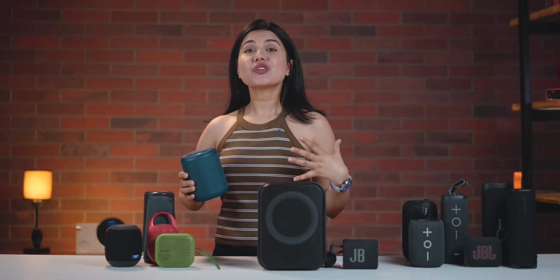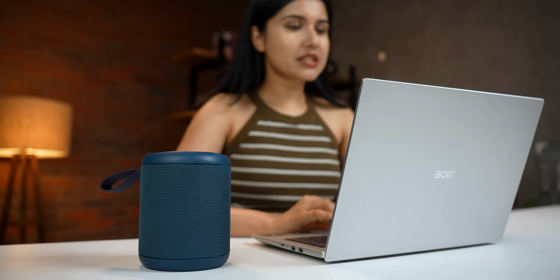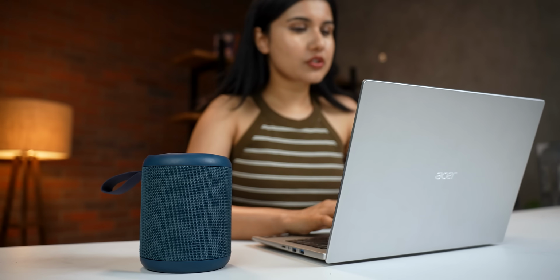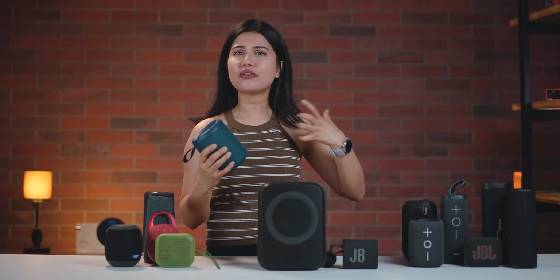Like my colleague over there who listens to dubstep, EDM and nothing else. I was jamming to Tame Impala's Dracula the other day, and man, the lush psychedelic synth and the bass line in the chorus sounded so impressive on this guy, while it was simply not as fun to listen on any of the other speakers.